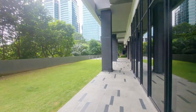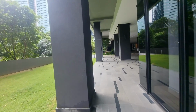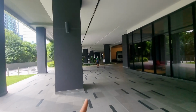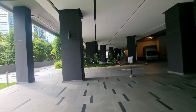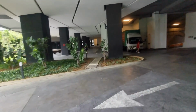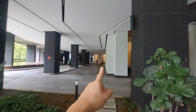And then towards the front, because it's a commercial title, hence you also have some retail, 2 or 3 lots of retail. Management office is located on the 1st floor, and it's only on the 1st floor, or rather that's the only facility that is on the 1st floor and accessible via stairs.